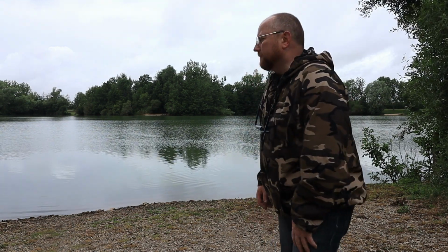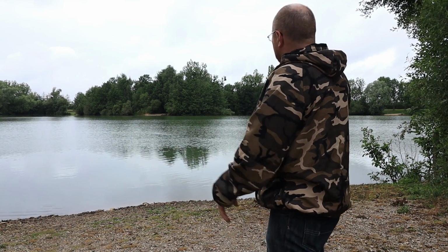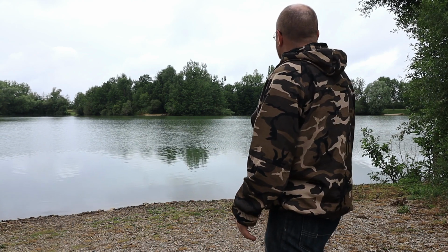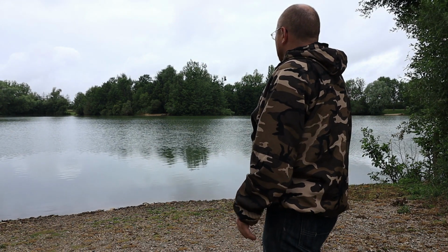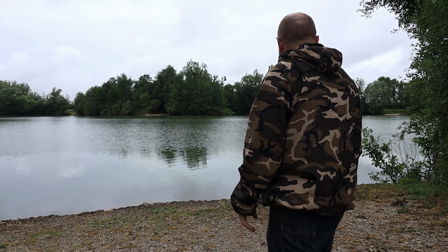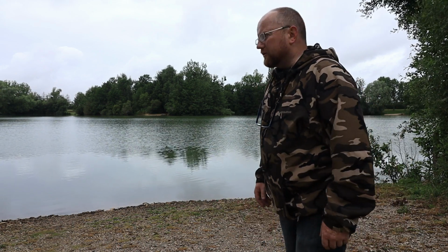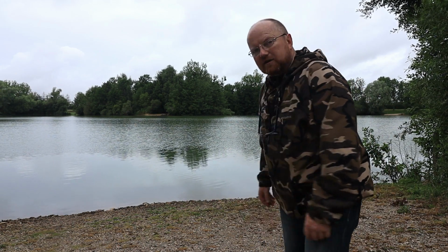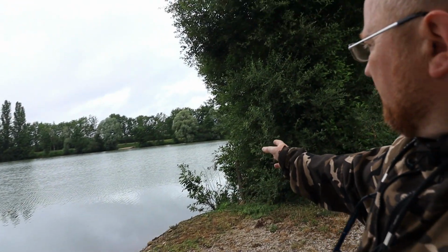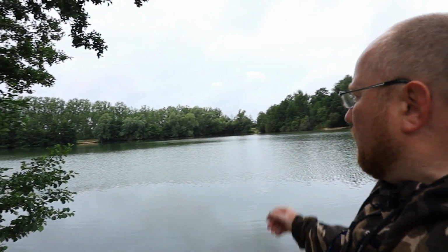This is peg 6. Another double peg again, facing peg 2 should I say, and you can see the central lake from here. I like this swim, this isn't a bad one to be fair. A basic peg, nothing too nondescript about it. That's peg 6. As you can see, you've got access down the margins, both sides, down there and there, and open water.